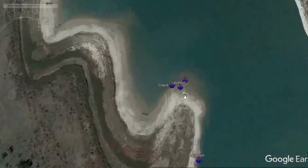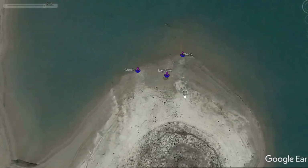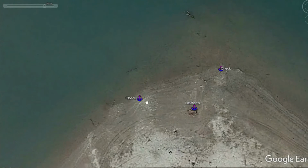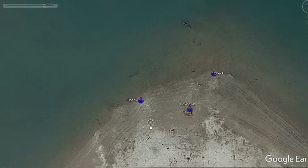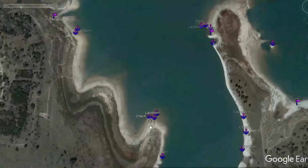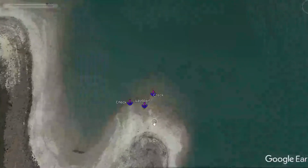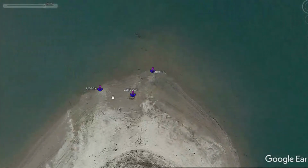Moving down through here, you got more laydowns off of this point. This one's got some interesting stuff on it, because I don't know if these are shell beds or if that's just really loose rock, but I could see this being a shell bed area because it's main lake. Actually, no, because the river flows this way. So I don't know. Maybe those are shells. Maybe they're not. Whatever it is, some type of a harder spot that's right in there.